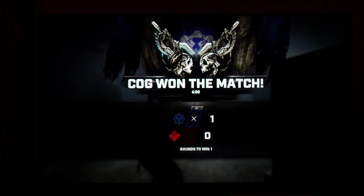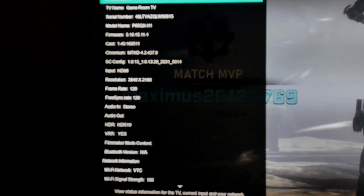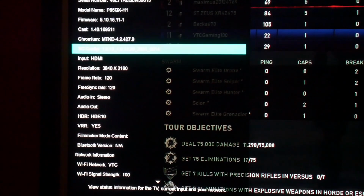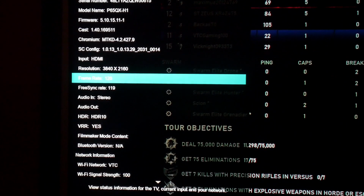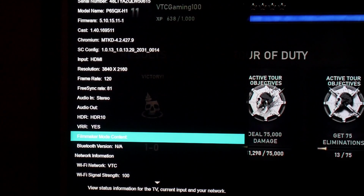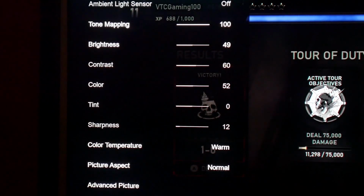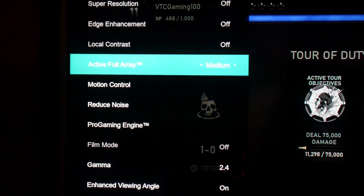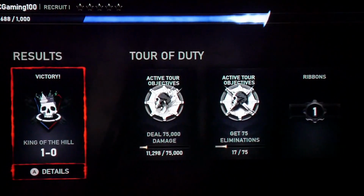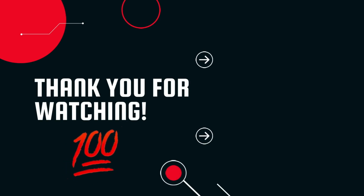So anyway, I'm gonna go over here real quick. Let's go to admin and privacy and hit system information. I just want you guys to see that resolution is 3840 by 2160, frame rate 120, FreeSync is on. HDR10 is on, variable refresh rate is on, everything is on. If I come out of this and go back to picture, we are in game mode. I will go to advanced picture and local dimming on low, medium, high. Local dimming works. Everything works. So as far as this Vizio is concerned, it's a go.